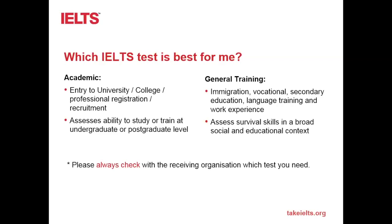The academic version is usually used for entry to university, college, professional registration and recruitment. It assesses the ability of the test taker to study or train at undergraduate or postgraduate levels. The general training version is used for immigration, vocational, secondary education, language training, work experience, and it assesses the survival skills of the test taker in a broad social and educational context, things that they'd come across in everyday life. But it's a good idea to always check with the receiving organization which test you need to take before you register.